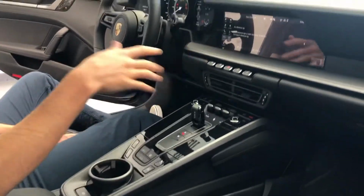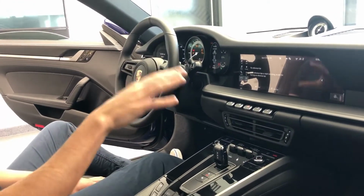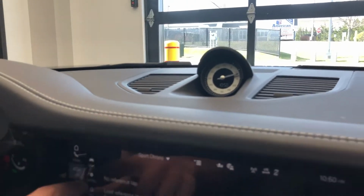You have your Sport Chrono clock. You can actually set timers and lap timers and 0 to 60 timers and things like that right through there. It also utilizes that sport clock up on the top as well. So it's a really nice feature that they offer.